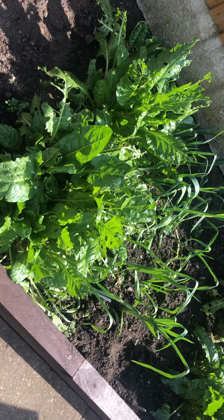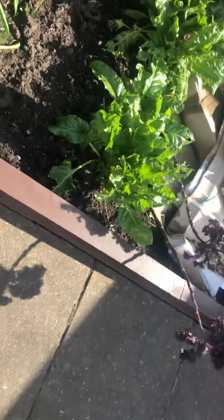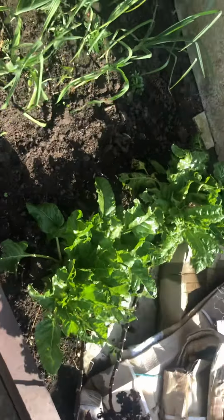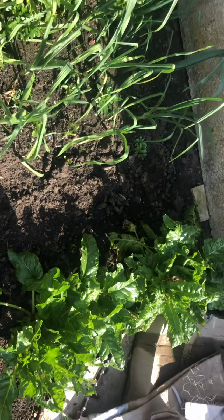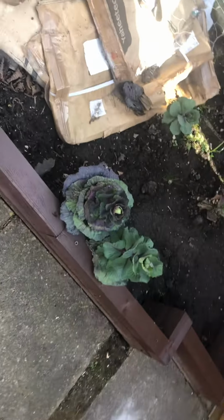We haven't been able to get this filled up, but I've got plenty of well rotted horse manure, and I'm going to put horse manure, straw, whatever I can get my hands on, and a nice layer of compost on the top. These red cabbages are rubbish, they've blown, so I'll be ripping those out.